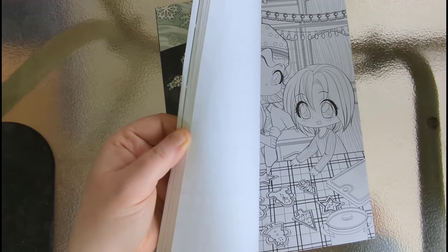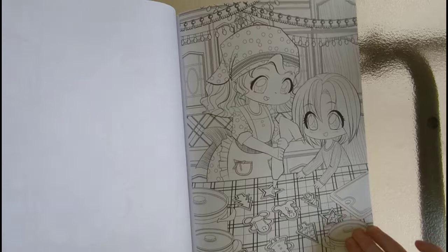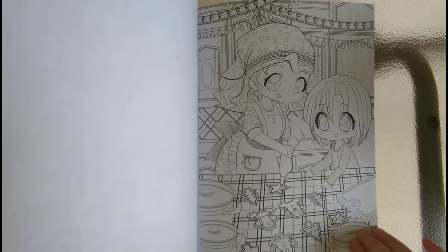That is a weird mark on my arm. Let me just double check and make sure that we are actually in camera. Yep.